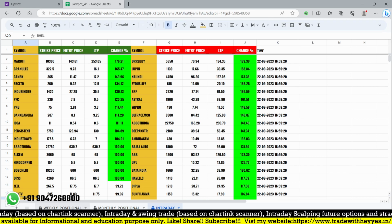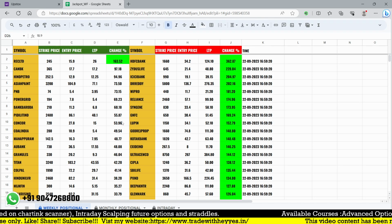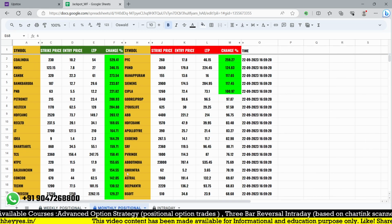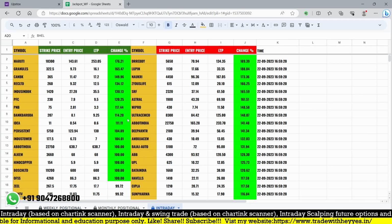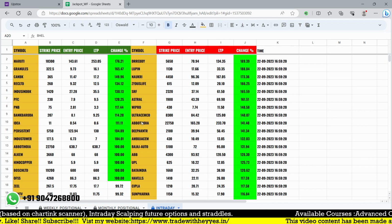And for weekly positional also, don't go for next week, but if you are a high risk trader, you can just play for that. Or else simply wait for the first of the month to get a monthly positional as well as a weekly positional for every week. And if you are an intraday player, you can utilize this intraday sheet and the stock and fresh breakout that you can utilize from this sheet.